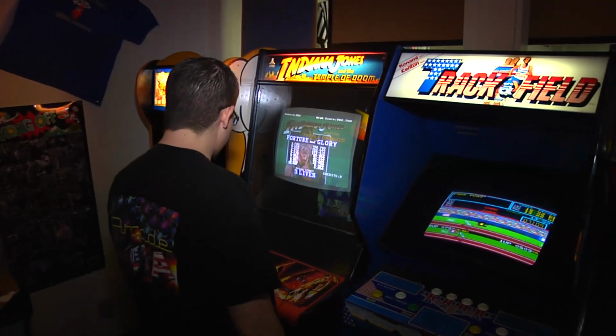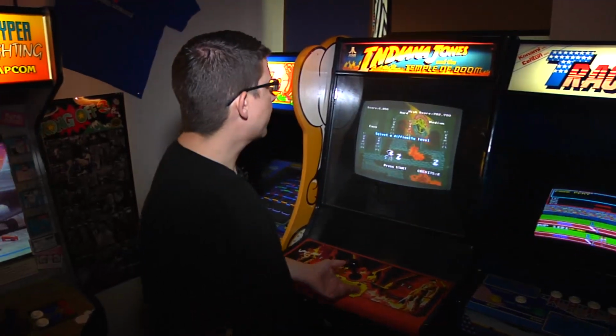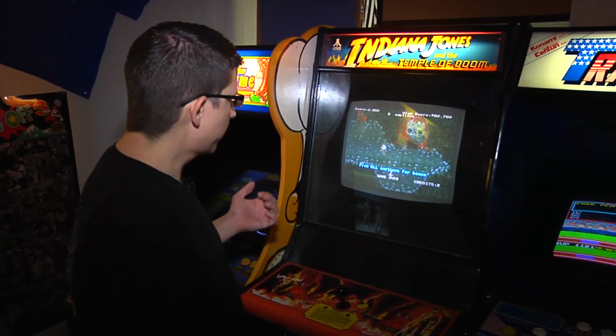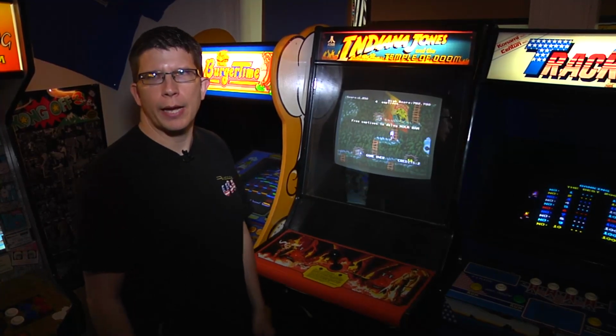Love Indiana Jones. This is an Atari System 1 cab. I've got 2 games for this. They made kits for them, so I have Indiana Jones and I have Marble Madness. You could also put Roadrunner in it, Peter Pack-Rat. They made a few other games. That's the more rare one, right? Yeah, Peter Pack-Rat.